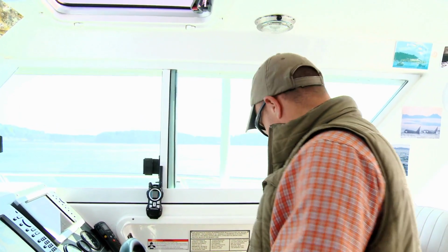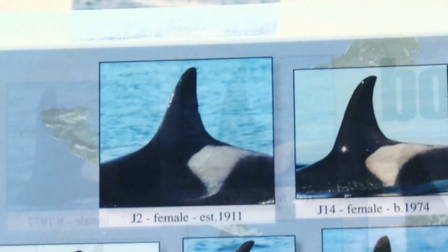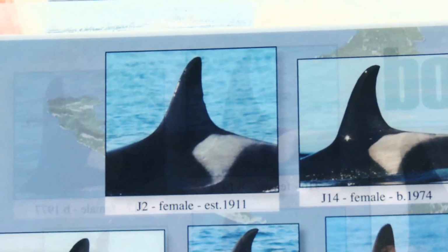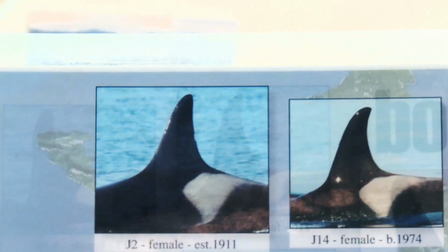But it's a matriarchal society. It's the oldest female who rules the roost. And let me show you something here. This is Granny, and she's the matriarch of the pod that we're going to go see. Look at the day that she was born. That's an estimate, but it's a conservative estimate.